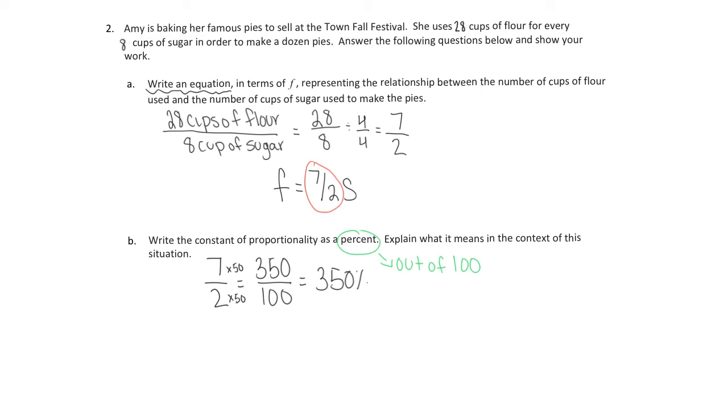All right, so now that we know 350 is our percent, what does it mean in the context of this situation? Well, when we have the constant of proportionality, which in this case is 350%, it means that the amount of flour used to make the pies is 350% the amount of sugar used.